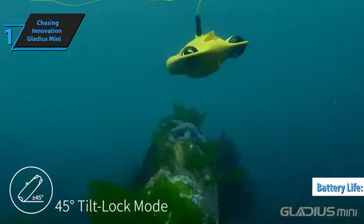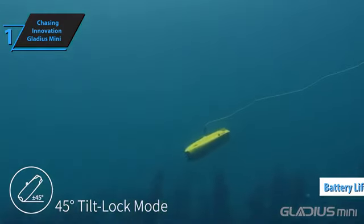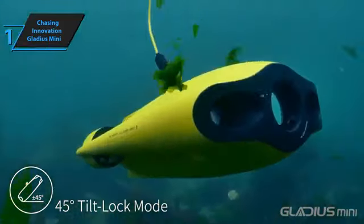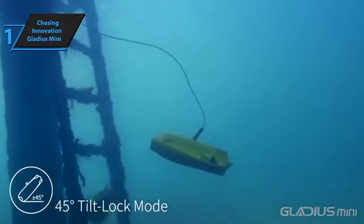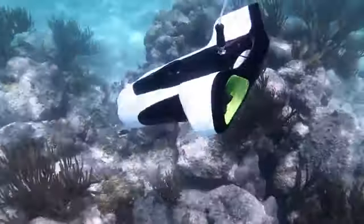The battery life is another impressive feature, lasting up to 2 hours at low speed and approximately 40 minutes at high speed. The drone recharges in about 90 minutes, adding to its convenience and user-friendly design. Overall, this model delivers top-notch performance at the best possible price-quality ratio. You wanted the best, you got it.